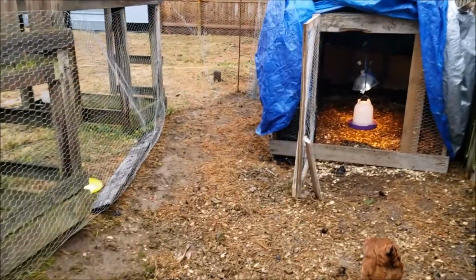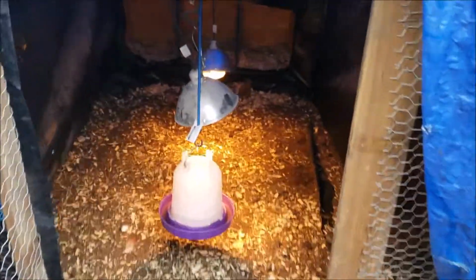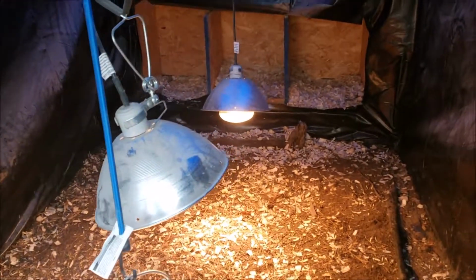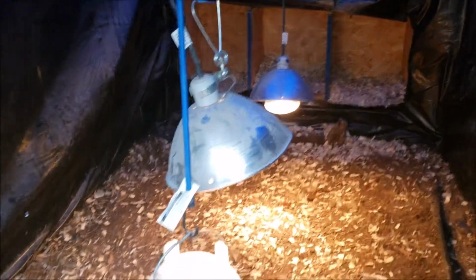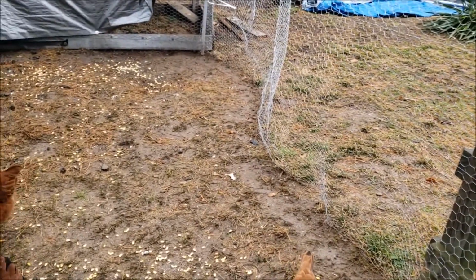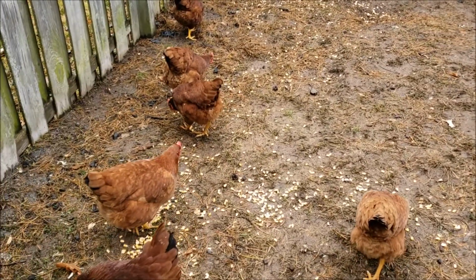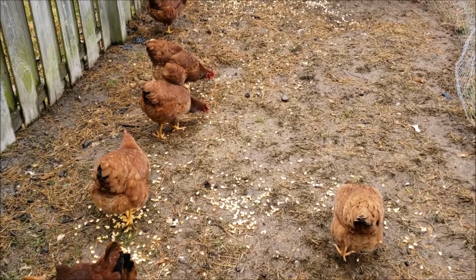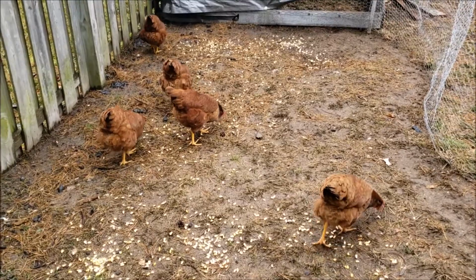But let's go around and we'll check the back side. I don't know if you can see in there. I don't see any eggs, but we'll go around the back side and look inside the nesting box. Like I said, it's usually between 11 and 1 o'clock during the day that they've been laying. And their best days have been sunny days, and today's a dreary day, so they might only lay 1 or 2, but we'll see. Let's go around here and check the back of the nesting box.